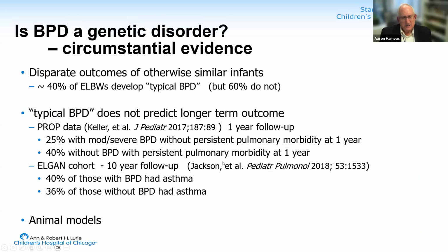So as I said, lots and lots of circumstantial evidence as to whether there might be some genetic component. And we're all familiar with taking care of patients who look identical, not necessarily related, but identical from a gestational age standpoint, reasons for delivery, birth weight, et cetera, multiple factors phenotypically, but they have completely disparate outcomes. We know that about 40% of extremely low birth weight babies develop what I'll call typical BPD, by whatever definition you want to use. But on the other hand, 60% do not develop BPD.